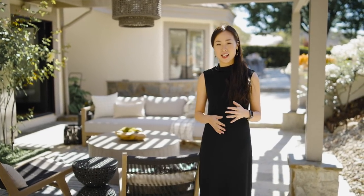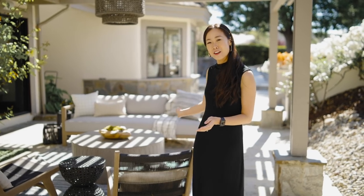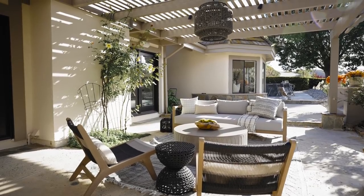Risk with the concept of California casual living. So we picked furniture pieces that felt really organic, light, and have that neutral palette, such as this accent chair with the black and white rope finish, and that three-seater sofa large enough to cuddle up five people. It's such a great space to throw big parties.